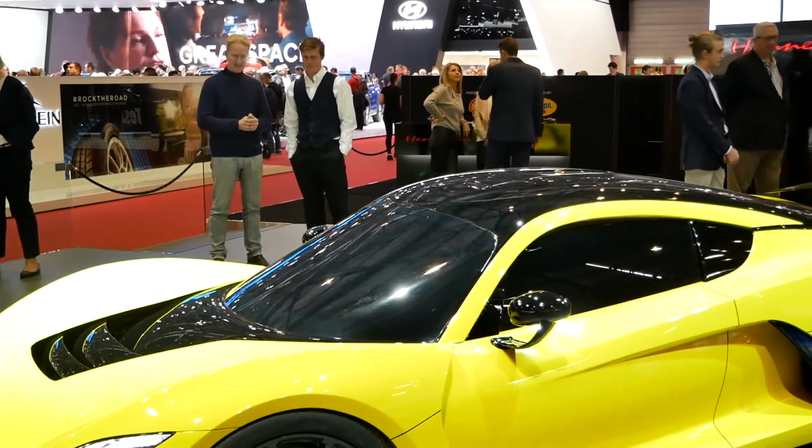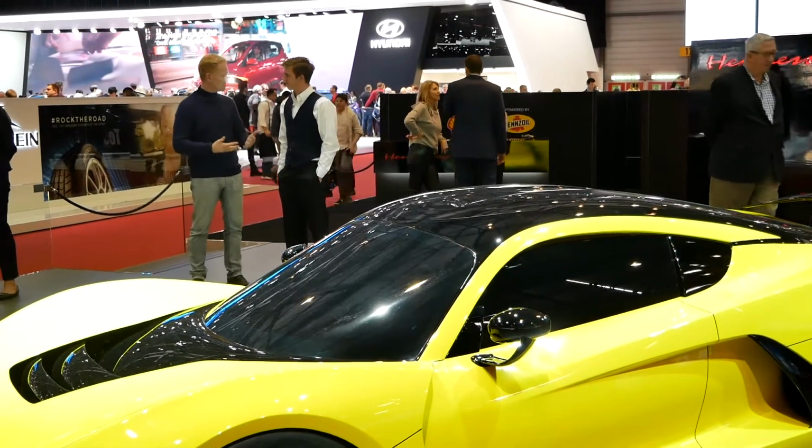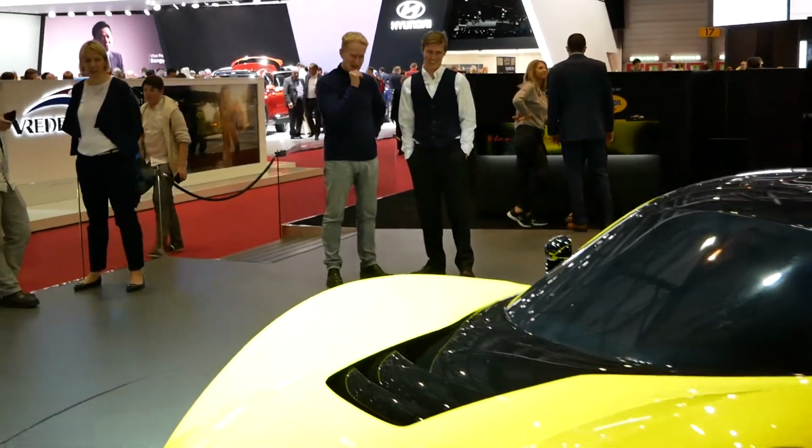That's an amazing machine. And do you know how many your dad intends to produce, or is that not fixed yet? 24. Yes, sir. 14 of which have already been sold. So better hurry and get yours.